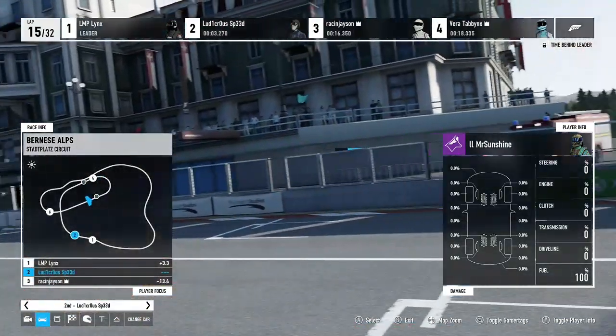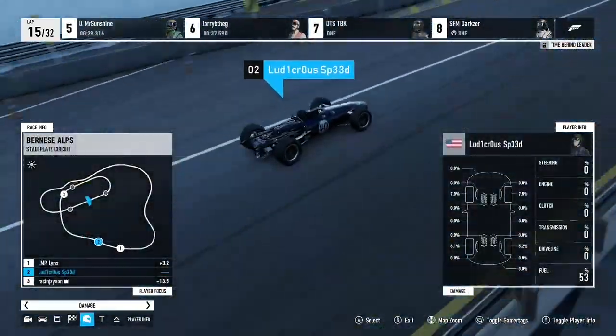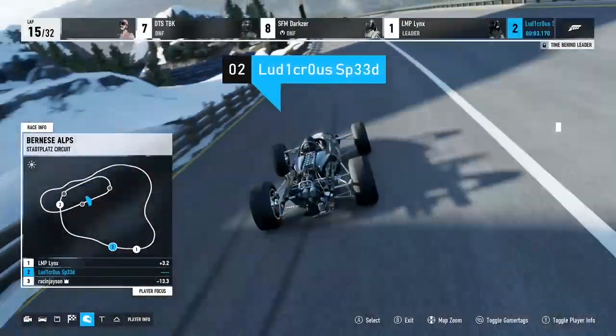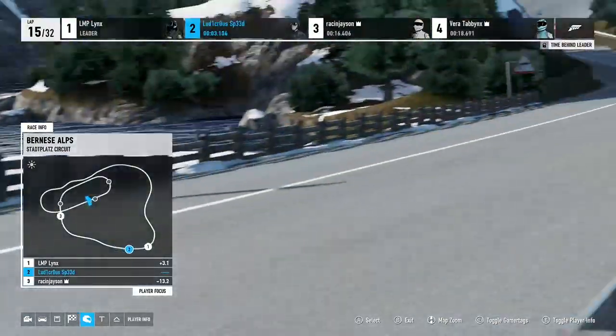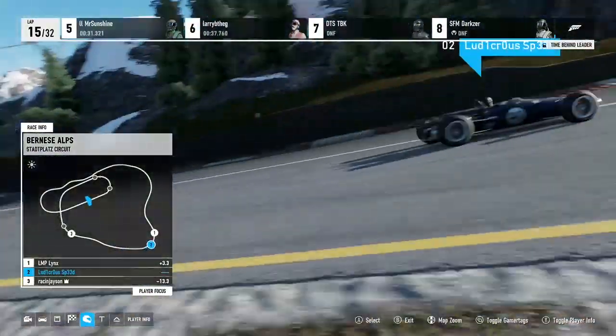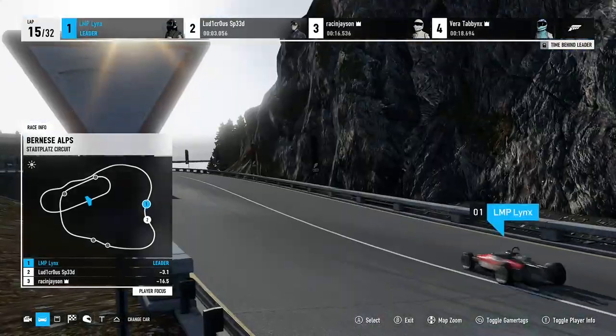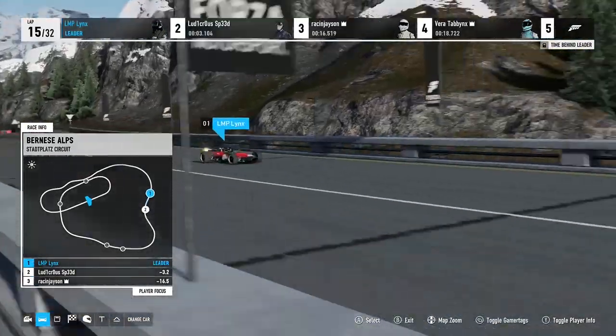So right now, I think it's just going to come down between Lynx and Ludicrous Speed. Lynx has not set a wheel wrong. I shouldn't say that, because Darkster did get by him at one point, but Lynx has not gone into any wall at any point today, and that might end up being the deciding factor that could grant him the victory here. Yes, indeed.